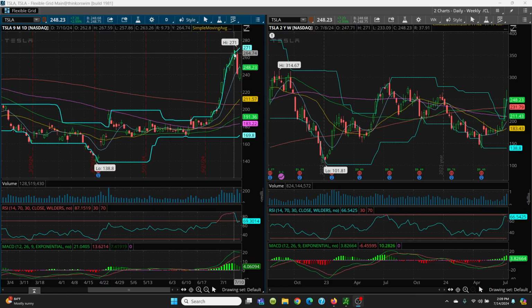When it starts getting up in this nosebleed section, and you look at your RSI here, I just take the trade off here, okay? As the candles start to get smaller, I just take it off, and then look what happened here. So she sold right now.